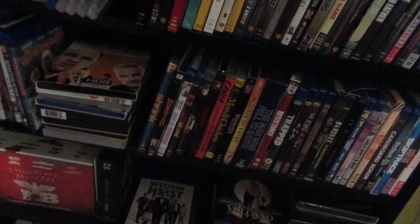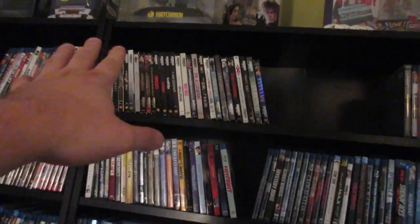I've got stuff just everywhere. Everything's not organized properly. There's some Christmas sets down there at the bottom. Again, Blu-rays, some 4Ks. I've got other 4Ks there, other 4Ks in the office area. And then here's more Blu-rays right here. I still got to alphabetize and organize everything as well. And then more Blu-rays right here.